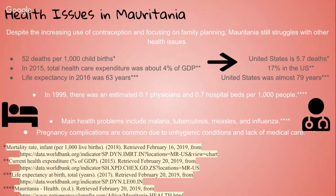Life expectancy in 2016 in Mauritania was 63 years. In the United States, in that same year, it was almost 79 years. In 1999, there was an estimated 0.1 physicians and 0.7 hospital beds per 1,000 people in Mauritania. Main health problems include malaria, tuberculosis, measles, and influenza. Pregnancy complications are common due to unhygienic conditions and a lack of medical care.